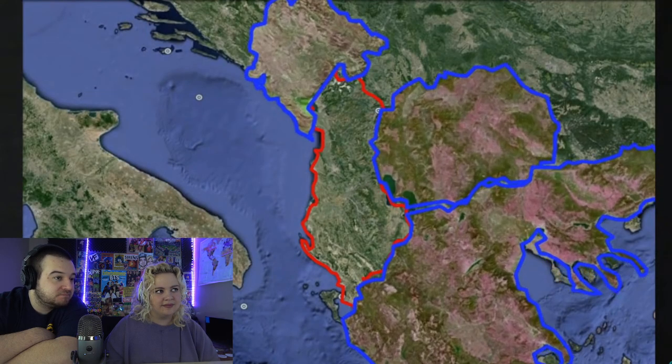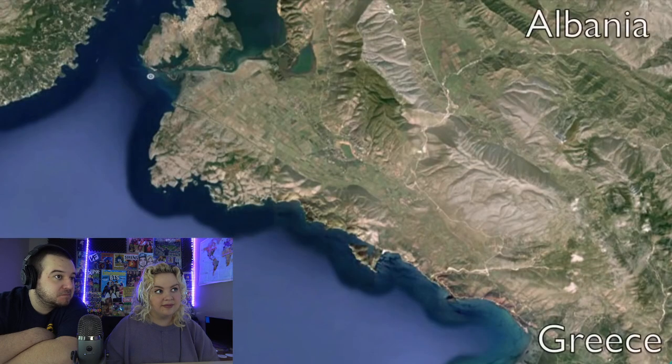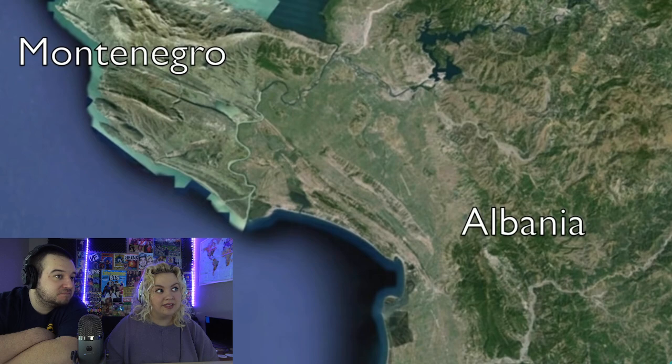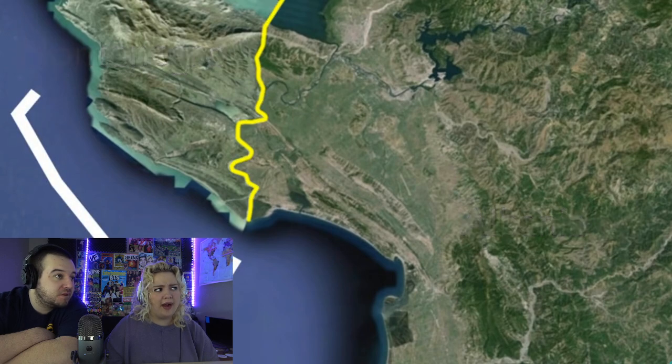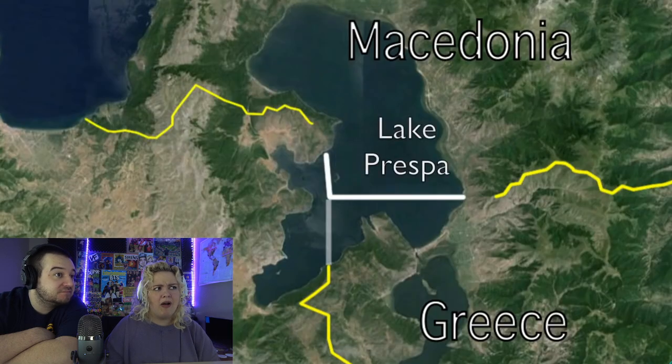Now when it comes to Albania's borders, it almost looks like every single country surrounding Albania is trying to take as much coastline away as they can. In the south, Greece is like, I'm just gonna take these extra 10 miles of beach. In the north, Montenegro's like, I'm just gonna take the entire Buna River. And even inland, Macedonia is like, I'm just gonna take the majority of the Prespa and Ohrid lakes and access to those lakes. Albania doesn't really get much regard.